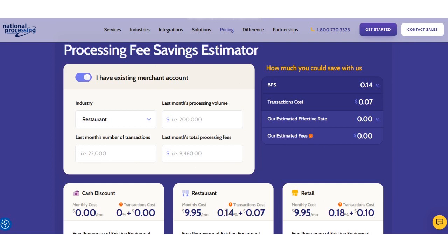So what's the bottom line here? The bottom line is that you have a variable pricing model when it comes to national processing. You have a monthly fee of $9.95. That's the minimum. And then you have online fees that vary, and you also have swiped chip fees that really vary. Everything depends upon the volume that you process every month. So it's just a lot better to contact national processing to have a better idea.